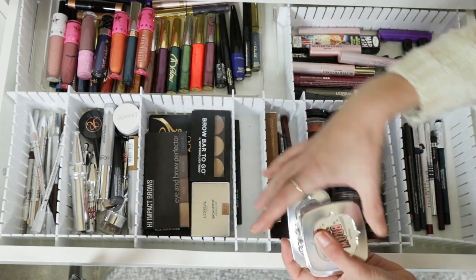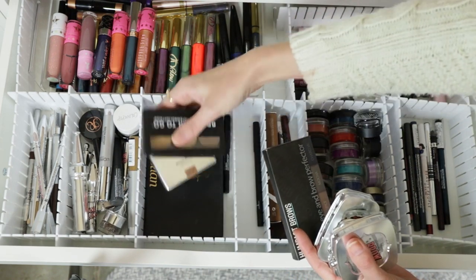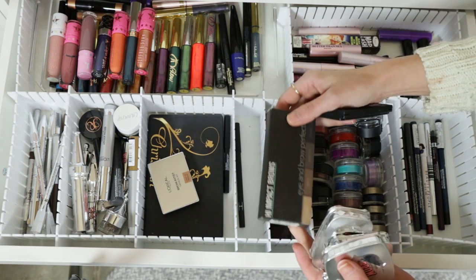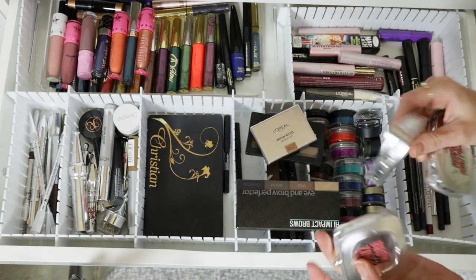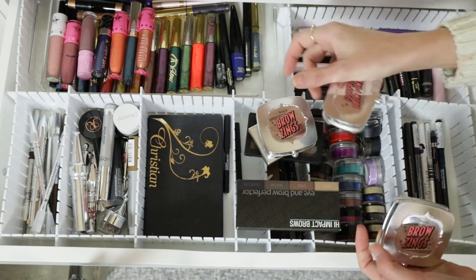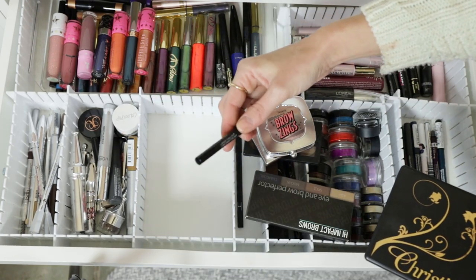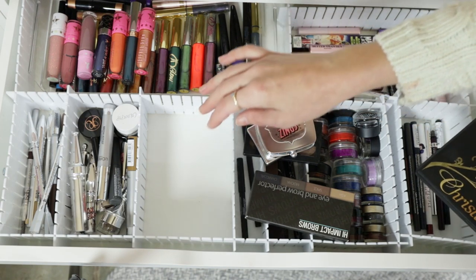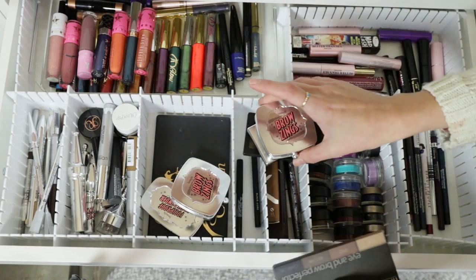These are brow things. Okay. Oh God, this is so old, but I love it. But it's got to go. Oh my God, there you are. Okay, so that's a NARS pencil that I thought I lost. So I'm gonna get rid of these guys.